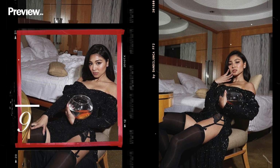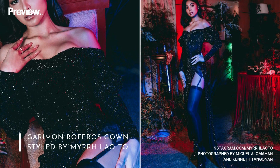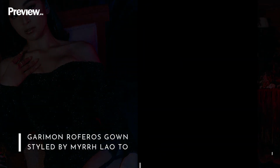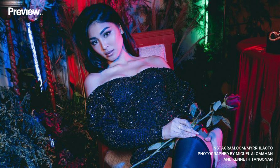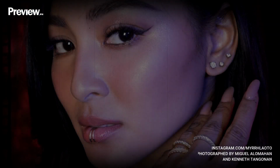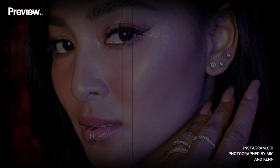Number 9. Jaws dropped when Nadine made her red carpet appearance for the ABS-CBN ball back in 2018 in a black high-slit Garimon Roferos creation. While provocatively high hemlines are nothing new for the actress, it was the garter strap and stocking that peeked from beneath that made people talk on social media. The lip ring she wore was an edgy punctuation to the glam-meets-boudoir look that people still talk about today.